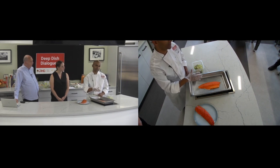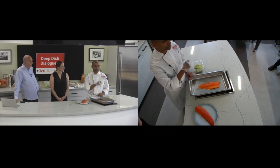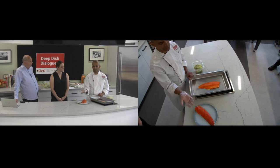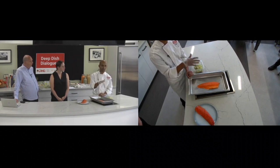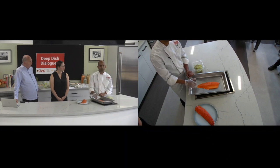Once you feel it's cured enough, you scrape the salt off quickly, give it a good rinse, and leave it in the fridge just so that it dries out, and then we can slice and serve. So this was cured on Monday night. We got the fish in on Monday night, we cured it Monday night, we pulled it out on Wednesday morning, and we sliced it this morning.